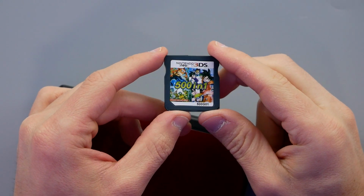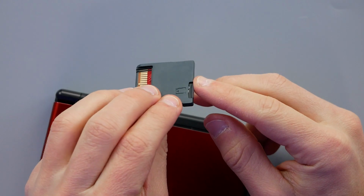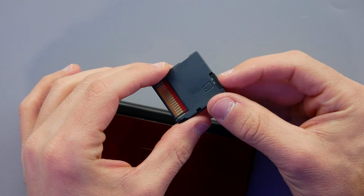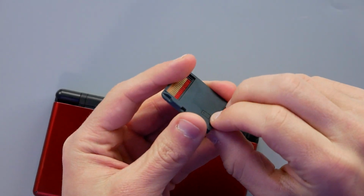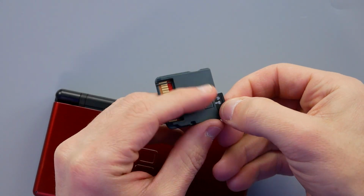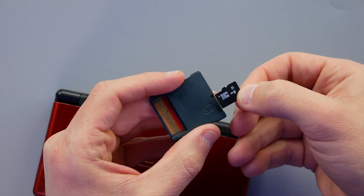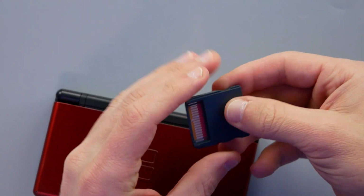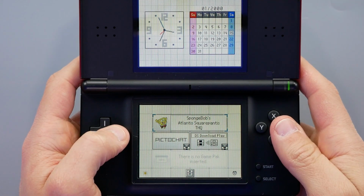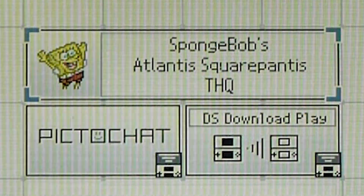Well, after taking it out of that plastic casing, this makes a lot more sense. It has an SD card in it, which tells me this is basically like an R4 card or an Ace card or whatever brands we had out there even now. But before, this would be very popular. You get an R4 card, drop an SD card in there and load a bunch of ROMs. And I feel like that's what they've done here. They put a label and box art and all of that, try to dress it up some. So it comes up as SpongeBob's Atlantis SquarePants from THQ.